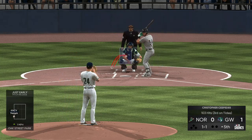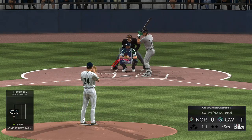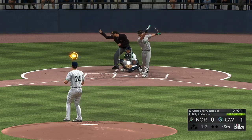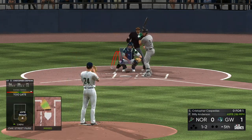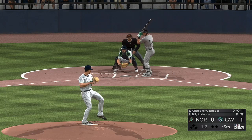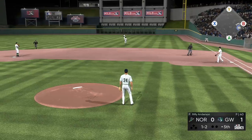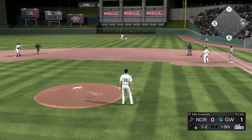No swing on the knuckle curve even at 1-1. You know he wants that on the mound, especially if it would have made the count 0-2. Didn't get it though, so now you have to make another quality pitch on 1-1. All right side, and that is through into right field for a single.